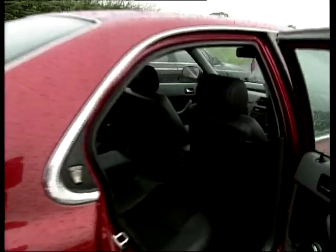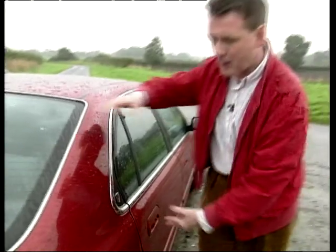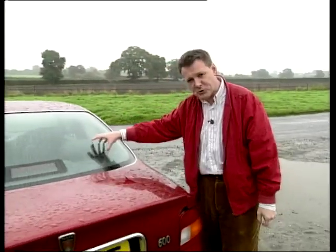Plenty of space for rear seat passengers. There's also back here a very, very handy parcel shelf for the sort of people who like to put a couple of cushions and a box of tissues on there. Absolutely ideal. And boot space, not bad either.